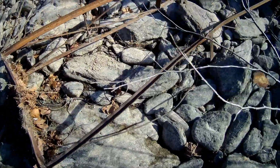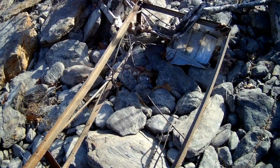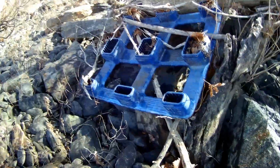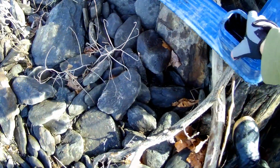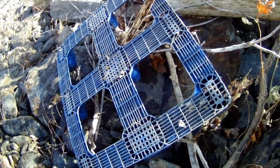Here's some type of metal frame. I don't know what that is. It almost looks like a part of a sign. It's like a plastic pallet.